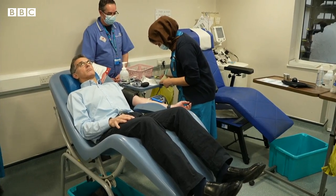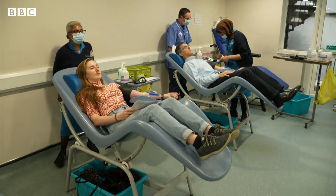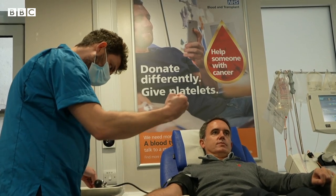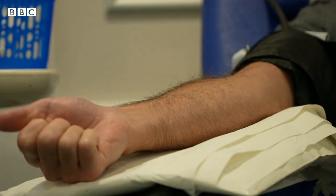All this comes during a blood shortage in England. This is not a solution to that problem. This trial is the first step of a long process. Even if everything works out, we will still rely on hundreds of thousands of donors giving their time and their blood. Catherine Burns, BBC News.